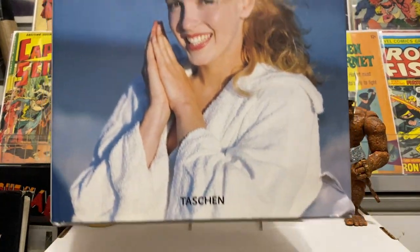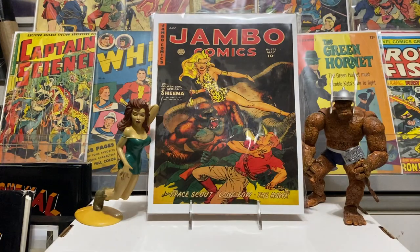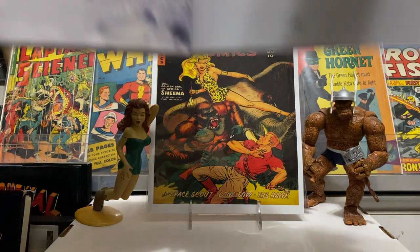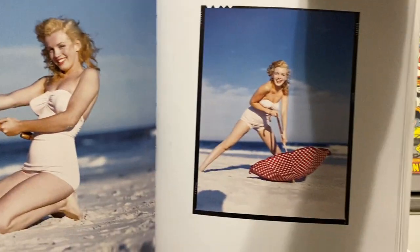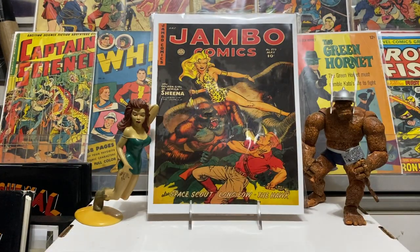Nice Marilyn Monroe photo book. Yeah, it's a big hardbound book. It had some really cool photographs in it from back in the day. Just like some pinup stuff of Marilyn, as you can see. It was very cool. And so he got me that.